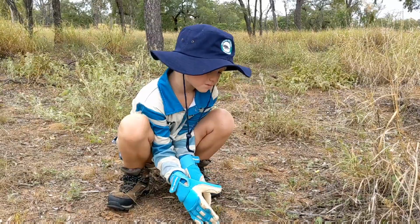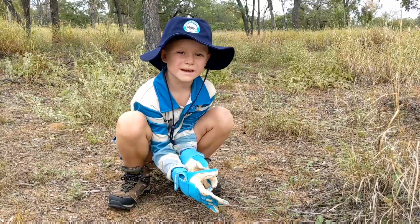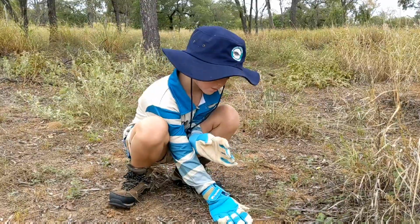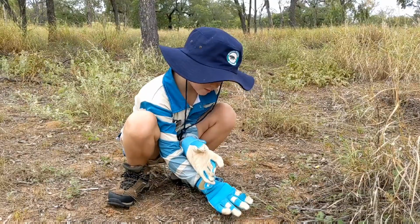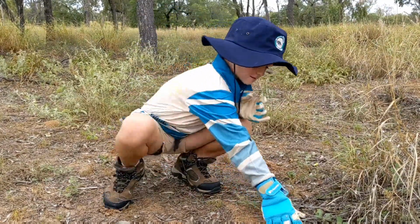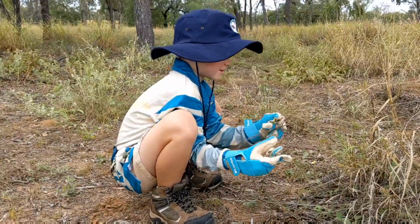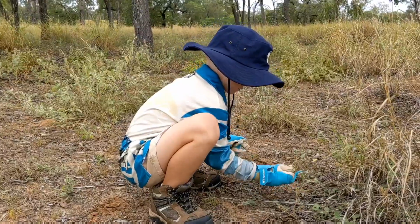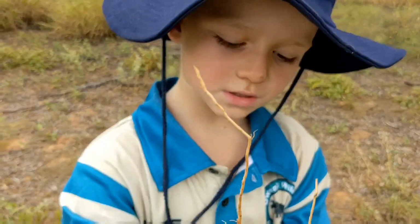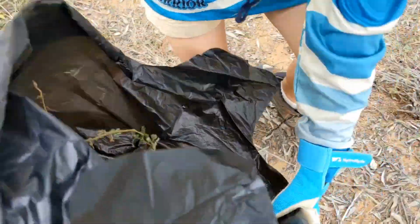This is goat head burr, and we're here to pull them out because if the wombats step on them, they have really big spikes and they will hurt, and they don't have doctors or anything, so we're here to pull them out. Gotcha. You've got to try and get all of the parts out, like the root. So, and put it in the bag so you don't get the burr.